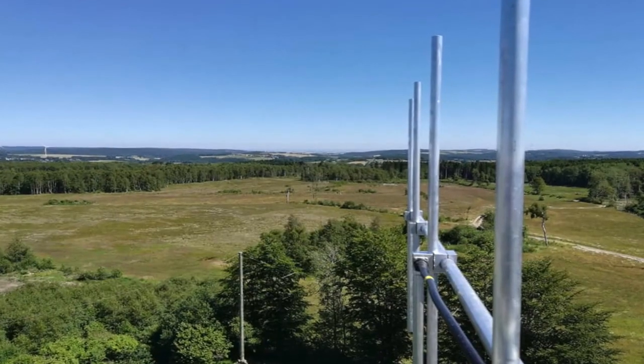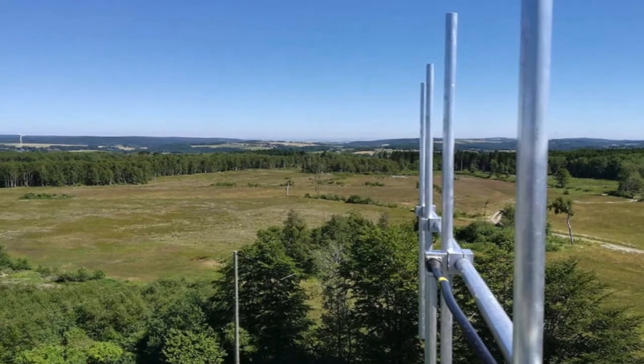We are here around about 630 meters above sea level, and this is a very high point, so there's no natural obstacle heading north, direction Cologne, Düsseldorf. And so even for FM broadcasts it's a good facility to transmit from.